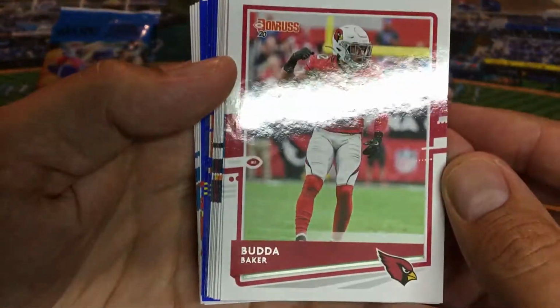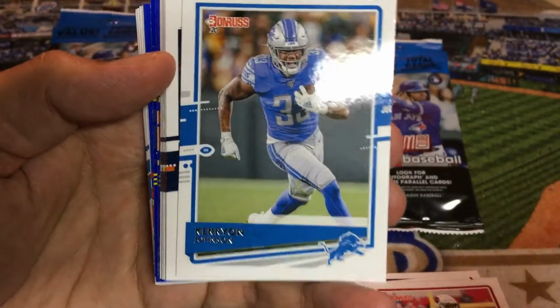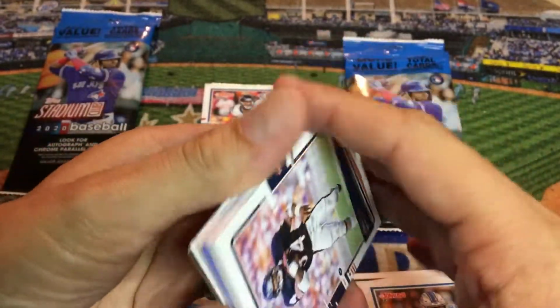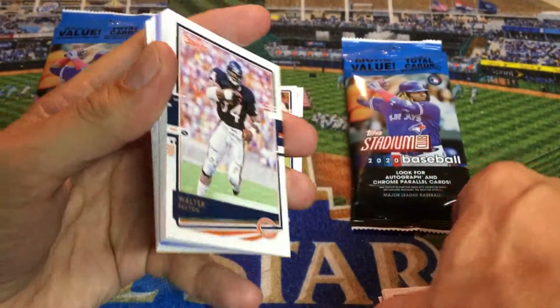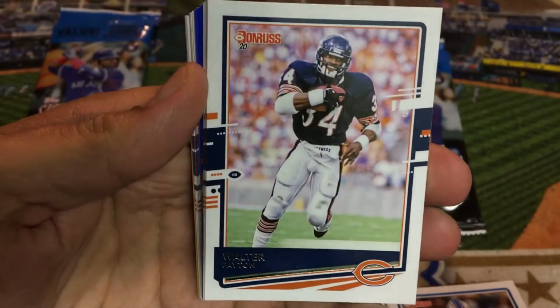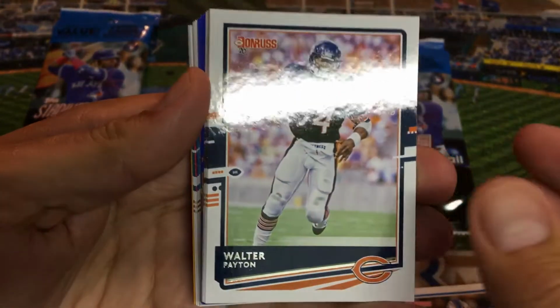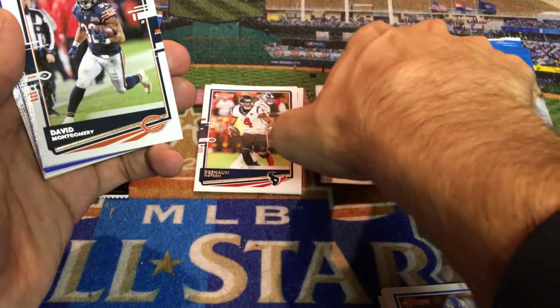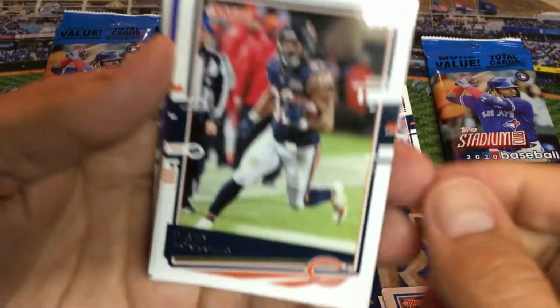We got Budda Baker, good defensive player for the Arizona Cardinals. Kerryon Johnson, still trying to get his footing, make a name for himself after having a dinged-up rookie season. Now he's in year 2. There's sweetness right there. Walter Payton, all-time legend of the game. We're going to move Vladdy aside and make some room for one of the all-time greats, Walter Payton.